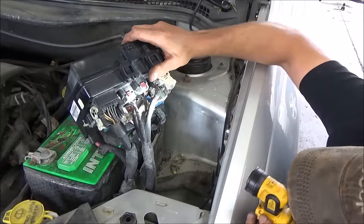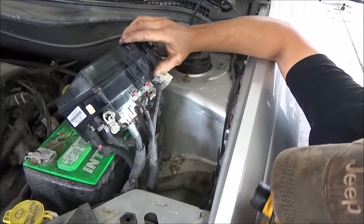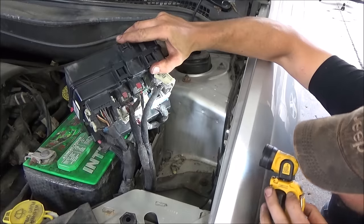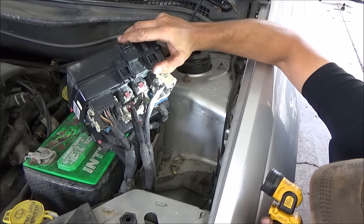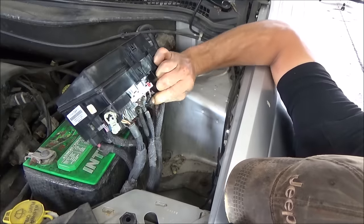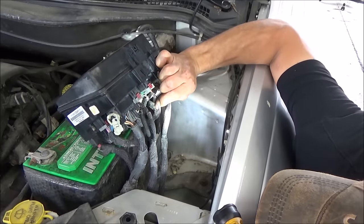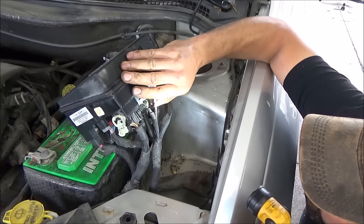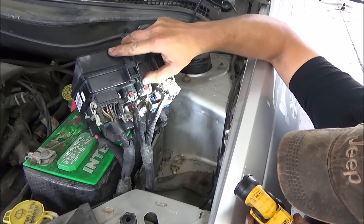I've seen these things like nothing but big green pussy messes. I don't see any green oozing out of the wires. Now this one here is a little bit crusty, but that's orange and red. That could be some kind of power wire for the module.